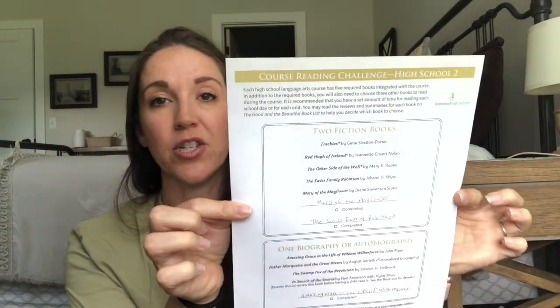And then I always have my kids do the reading challenge. So this you can print out through the high school website on The Good and the Beautiful, and it gives you, so this one is 2 fiction books and 1 biography or autobiography.